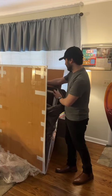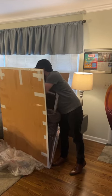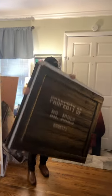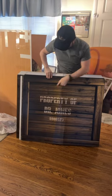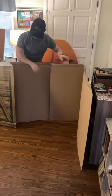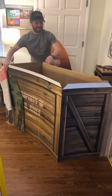Now, I will admit that that is the craziest, coolest part. But part of the reason why it took so long to get this from Fred is because it was really, really difficult to figure out how to ship something this big. So here, we've got LEGO store display boxes, property of Dr. Jones, and I'll put some images up on the screen now. It was like the skirting that would go around one of the kiosks at the LEGO store.